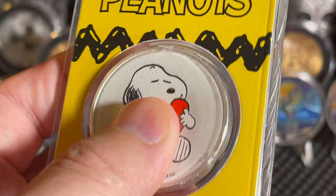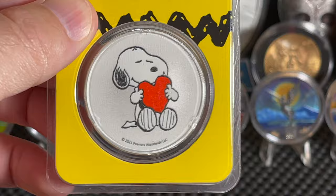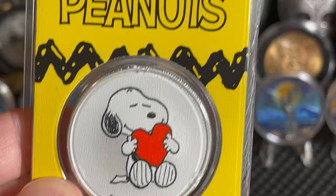Now, of course, I'm missing a couple that you probably recognize I don't have right now. But right now, this completes the set, and that's just of Snoopy. Oh, and there were only 1,000 minted of these. So they only minted 1,000 of these, the same with the other colorized one. So they did 1,000 of these, in which I have two of them, and then they did 1,000 of these, and now I own one of them. So I'm very happy because I want to own the whole series. So thank you very much, my friend.